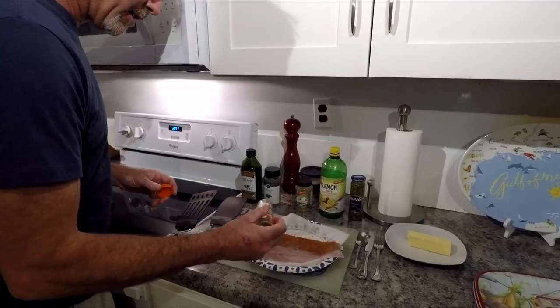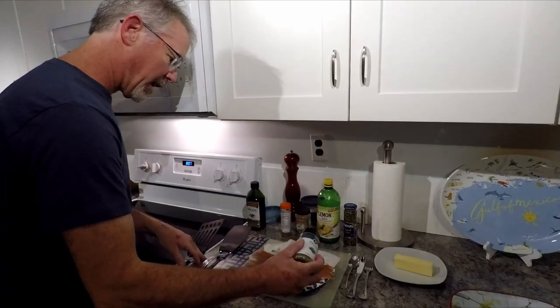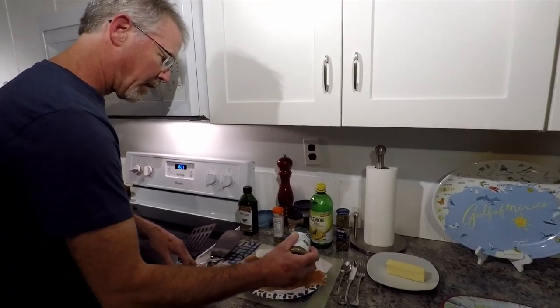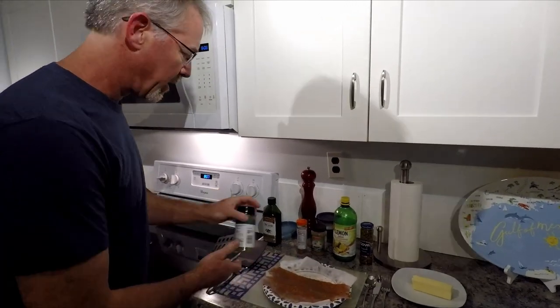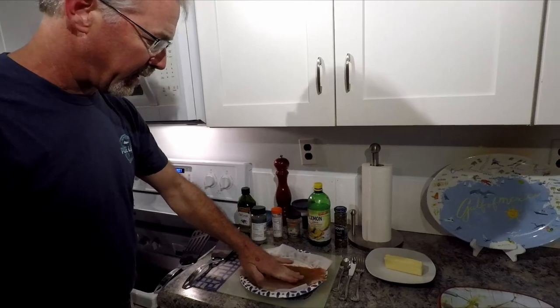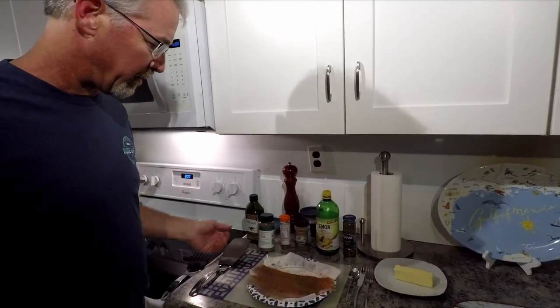This is not super, super hot, about that much. And then just a little Italian seasoning, just a little bit on there. It just gives us a little bit extra flavor. And then I like to just kind of mash that down, so when we do flip it onto the pan, we don't lose much of our seasoning.